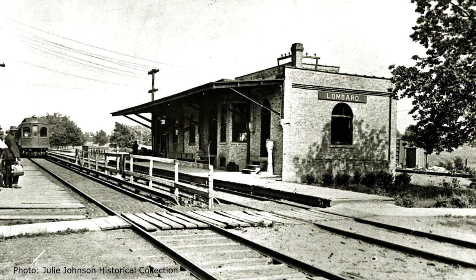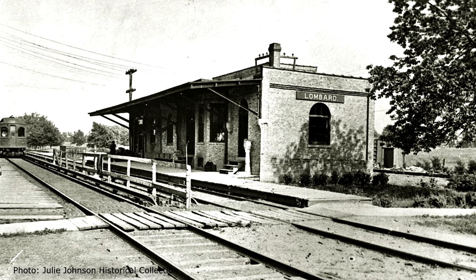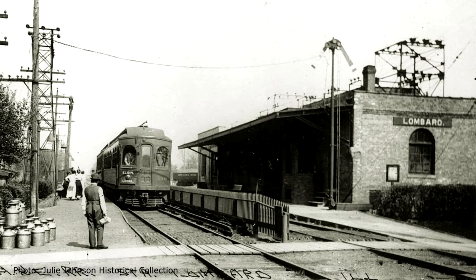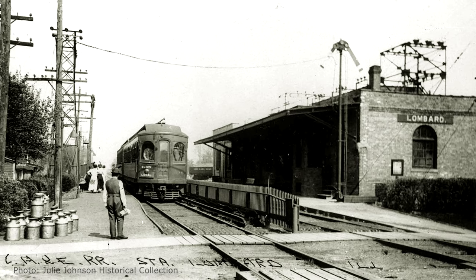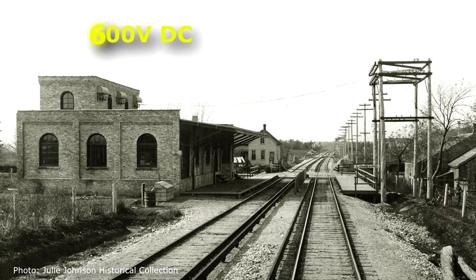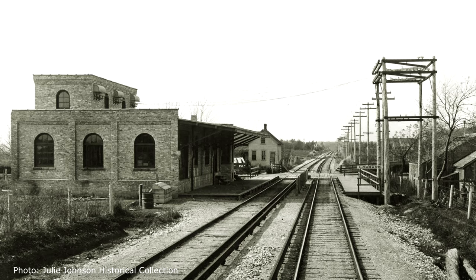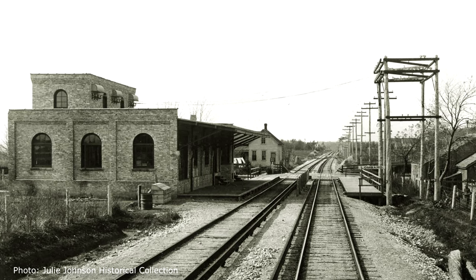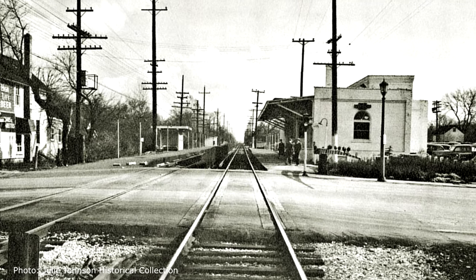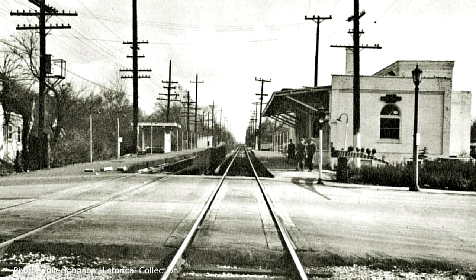The Lombard station was a full stop with the ticket agent. The eastbound station was a large brick structure, approximately 40 feet by 60 feet, with a canopy that covered the eastbound platform. As it was also an electrical substation distributing 600 volts of DC power to the main line, the design of the station was very similar to the Clintonville station, which we've already seen and which still stands along the Elgin line. In 1906, Lombard purchased electric current from the substation for street lamps and commercial use.